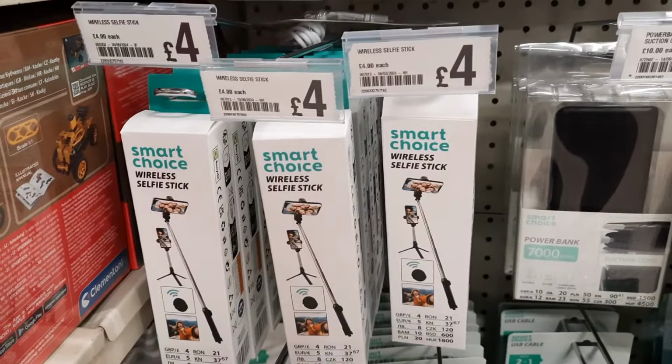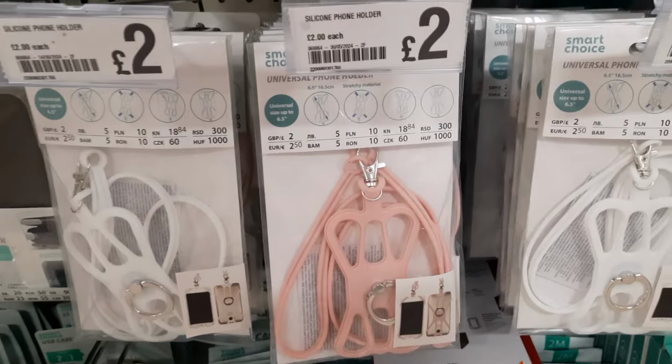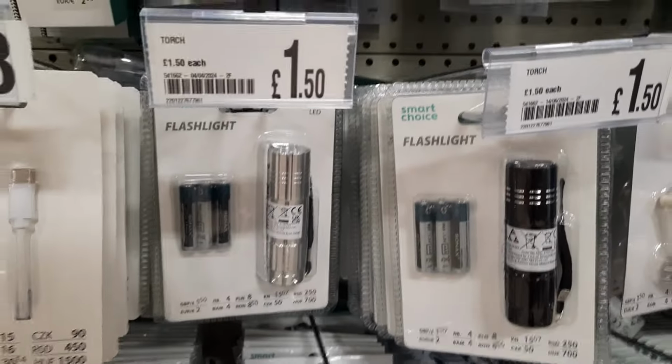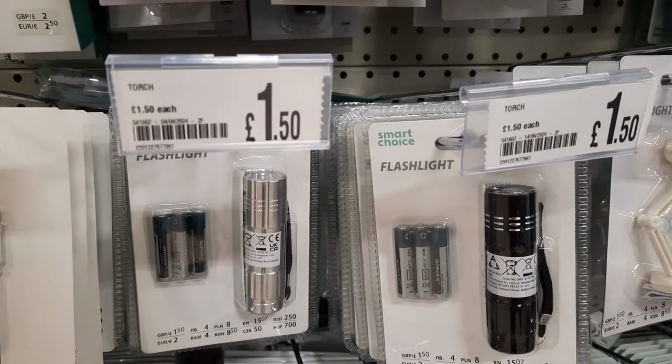You can get a selfie stick for £4. Can you imagine? And these things, they look like thongs for phones. But they work. I know, they work. Flashlights for £1.50. Can you get any better than that? No, I don't think so.